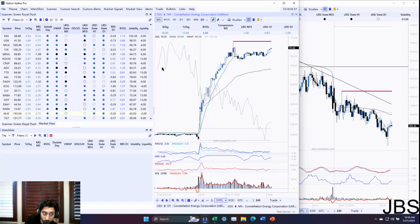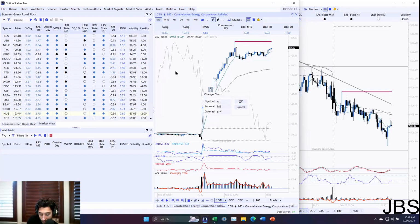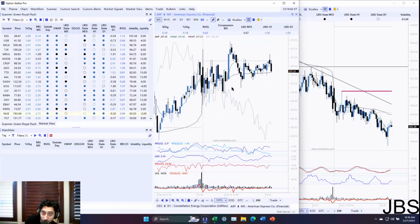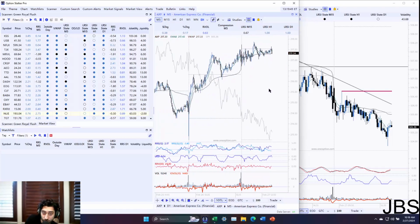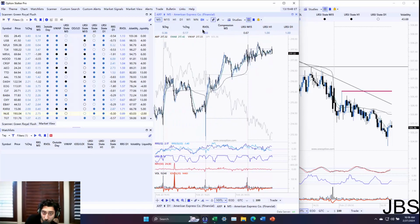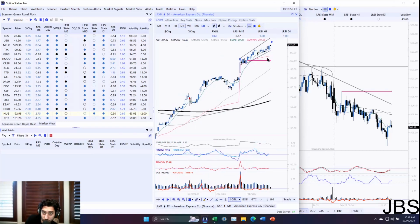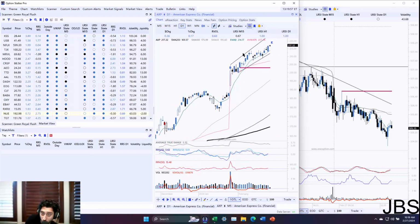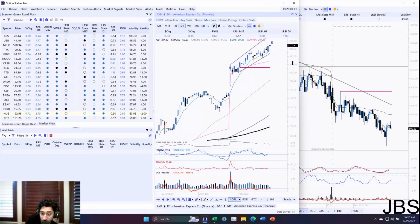And one that I liked from yesterday still is AXP. So you can see here how yesterday it's moving up while the market is moving down. Today it's holding all of the gains while the market continues to move down. It's a steady grinder higher. We're in a nice bullish channel. It broke this compression to the upside and it's holding the gains.